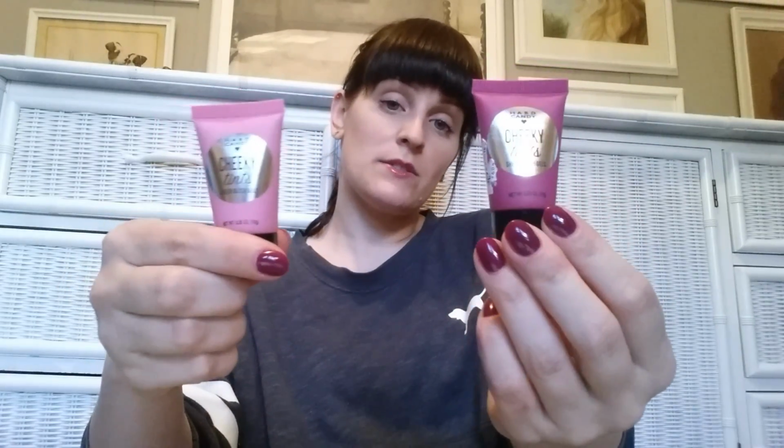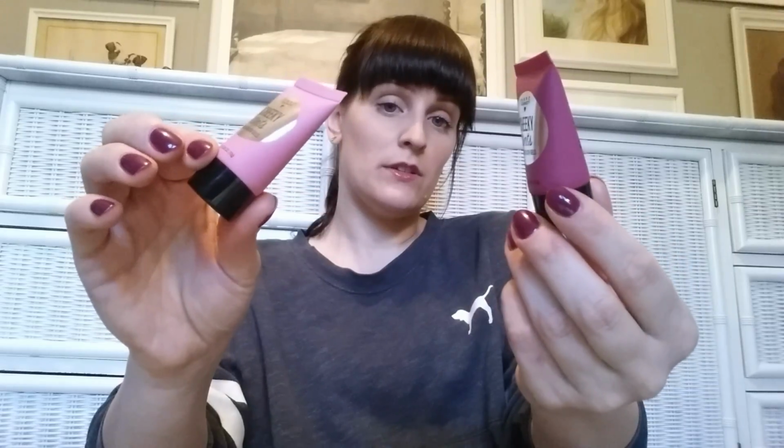And then I picked up these blushes. And if your Walmart has these, I think that these are great. They're $1 a piece. They're cheeky tints. This one is really pale, so unless you're fair-skinned like me, it's probably not going to show up at all. But these two are really nice. And they come out actually like the color of the bottle.